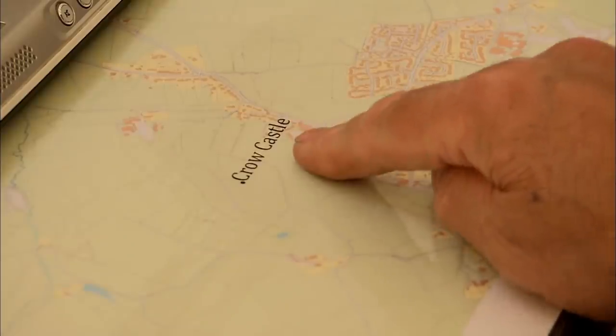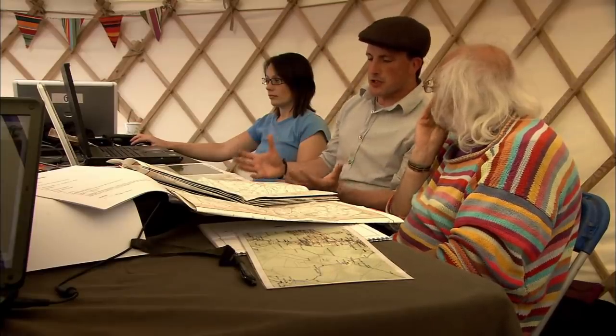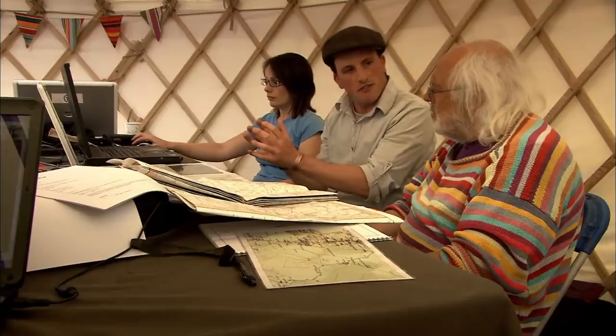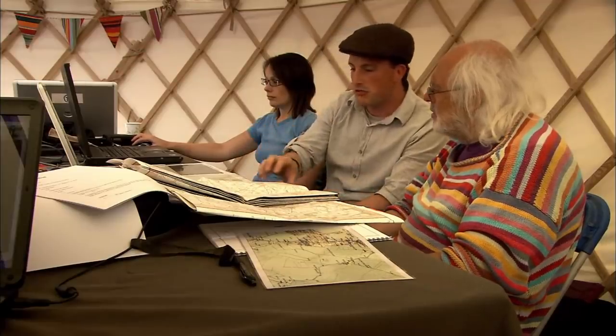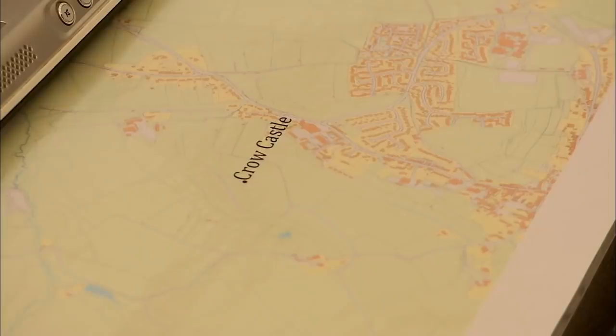I notice you've got on the map here Crow Castle, because this might be the earlier castle, mightn't it? Well, this is the thing. This early documentary reference we've got refers to a castle at Crook. And for me, the place name, Crow Castle, is so similar to that early reference. And the proximity to Crewkerne as well, which we know was an important Anglo-Saxon market town and mint, might suggest that this is one of the first places you put a castle.